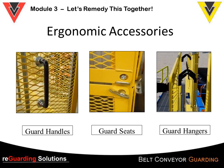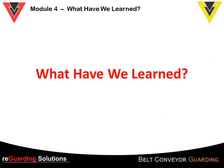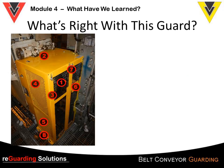We've been through quite a few things in this presentation. Hopefully you can take something away with you from this, stopping industry from making more statistics. Let's take a look at this picture. It shows you examples of well-designed guarding. Would you like to point them out with me?